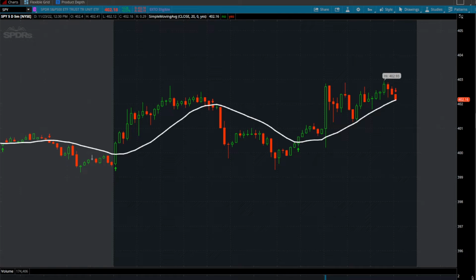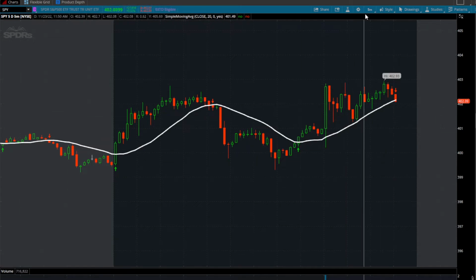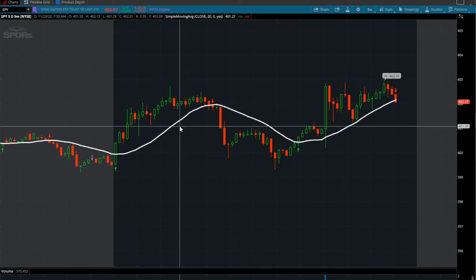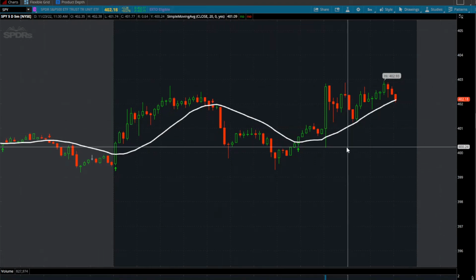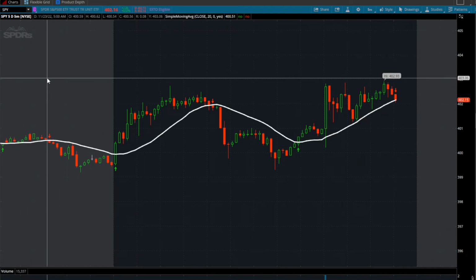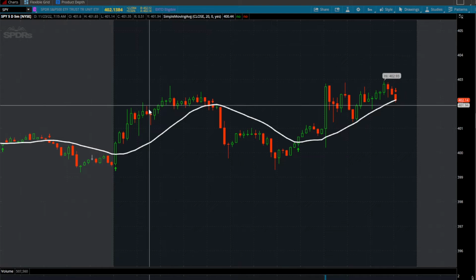Let's get right into the strategy. We're going to be using the S&P 500 chart. I know a lot of people love to trade the S&P. A lot of people like to trade the triple Qs, which is the NASDAQ 100. We're going to be using the 5-minute time frame. The only indicator on our screen is going to be this 20 SMA. Very, very simple. The light shade of gray here is pre-market, and the darker shade of gray here is the market hours.